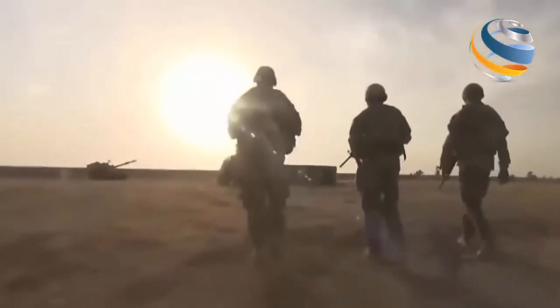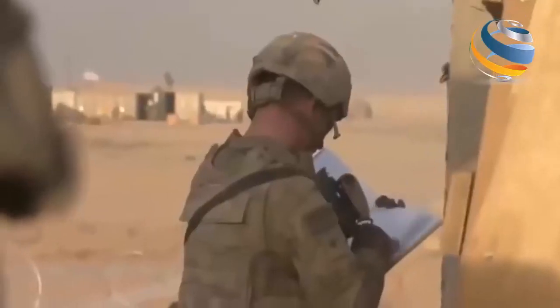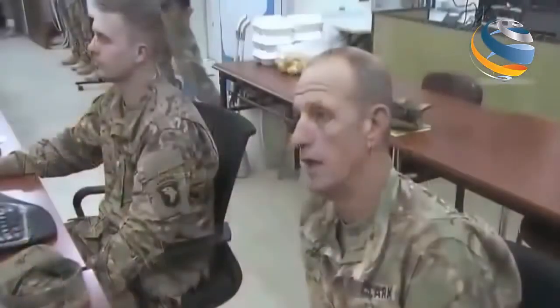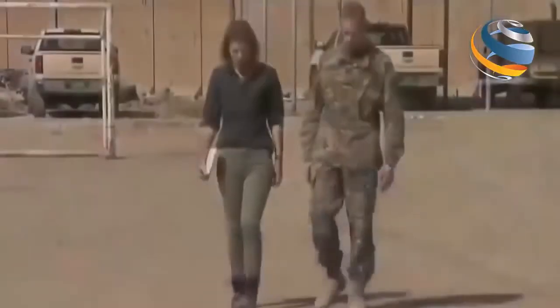40 miles outside Mosul, Qayyara Air Base was ISIS territory just over 3 months ago. Now recaptured, it's operated by the 101st Airborne Division from Fort Campbell, Kentucky. Nearby Camp Swift will be the headquarters for the Mosul battle, where officers from the U.S. coalition and Iraq are working together.